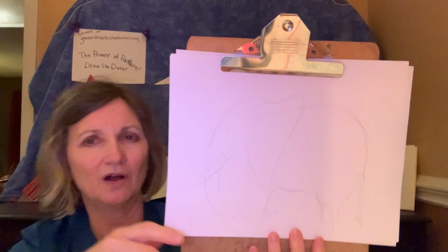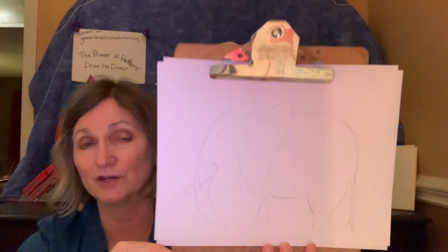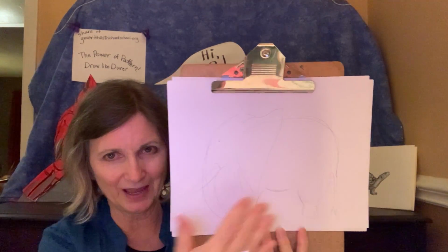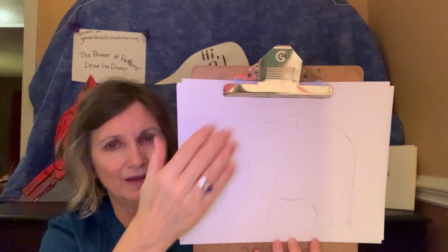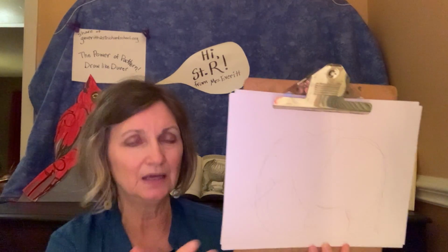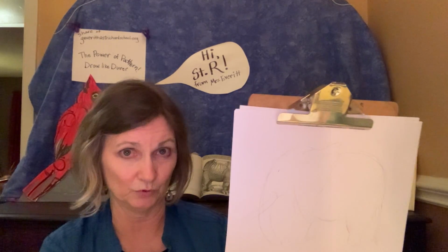I encourage you also to look up a picture in a book or on the internet to get some good information on the shape of your animal, how big to make this body, what shape, how big the head should be, how long the legs should be. Do a little comparing of the parts of the body of your animal you choose so that your animal can be recognizable. Then comes the fun part with the patterns.